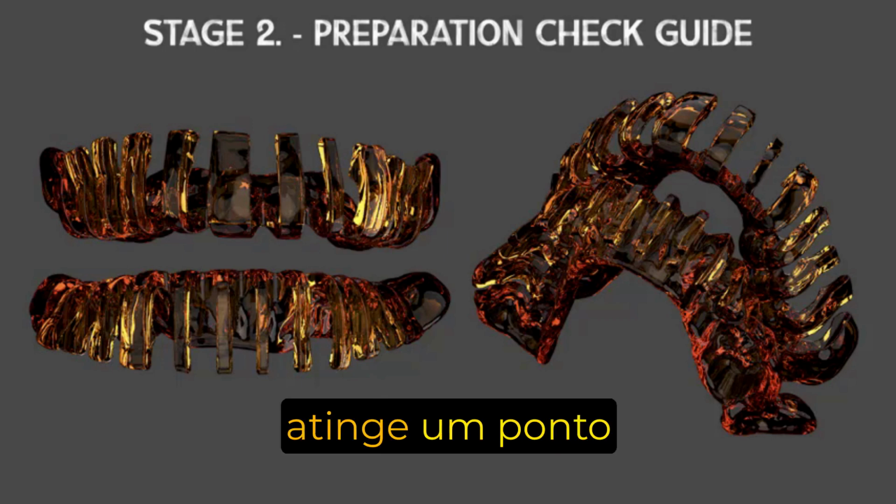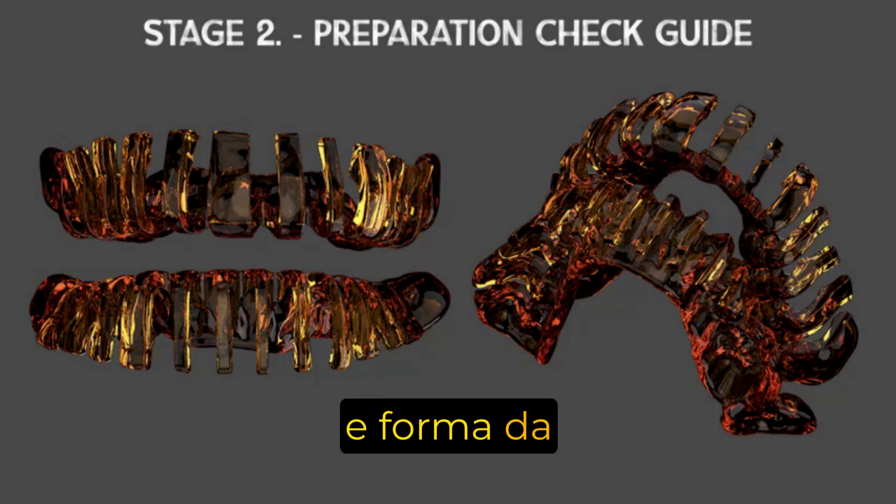Once the dentist reaches a point where the guide fits well, they can utilize the open windows on the guide to assess the thickness and shape of the preparation. This innovative tool allows for precise measurements and ensures that the preparations align with the desired specifications. By using the preparation check guide, dentists can confidently evaluate their preparations and make any necessary adjustments to achieve the optimal thickness for successful restorations.